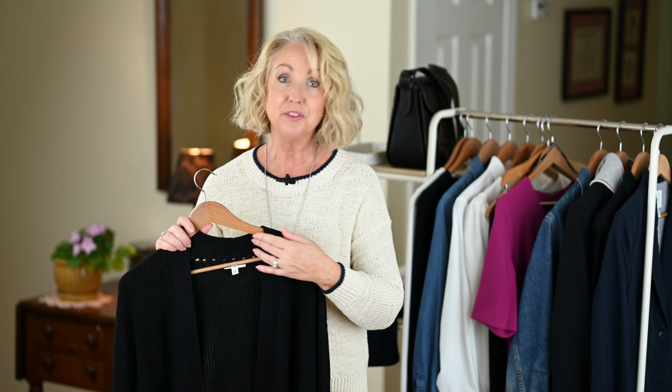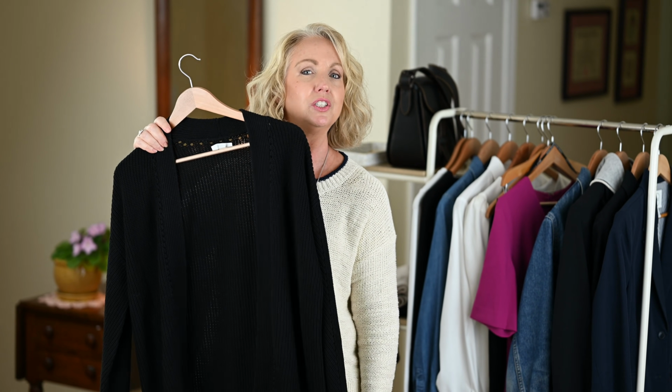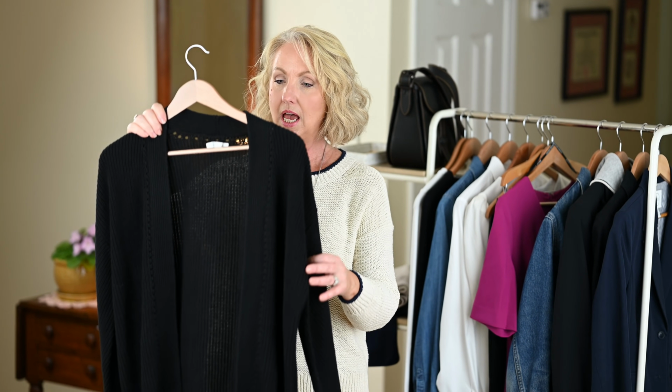This is so versatile, and actually it's a year-round dress, so I think that's a real win. The next piece we all need in our wardrobe during the fall is just a great cardigan. I like this one because it goes just below the rear.